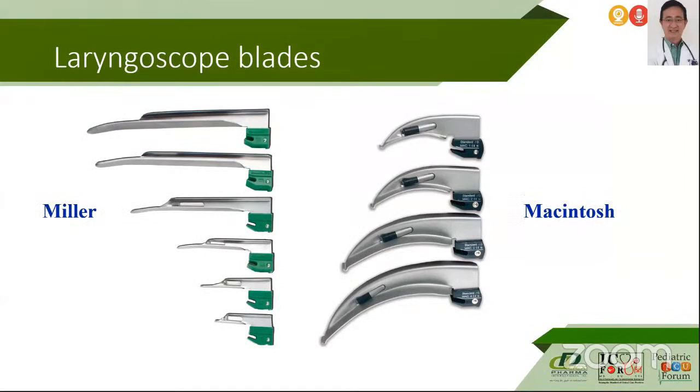So this is a very important piece of equipment that we use to intubate patients. You have the straight laryngoscope blades, the Miller blades, and then the Macintosh blades, which are the curved laryngoscope blades. These come in different sizes, from premature size or weight all the way to adolescents and adults.